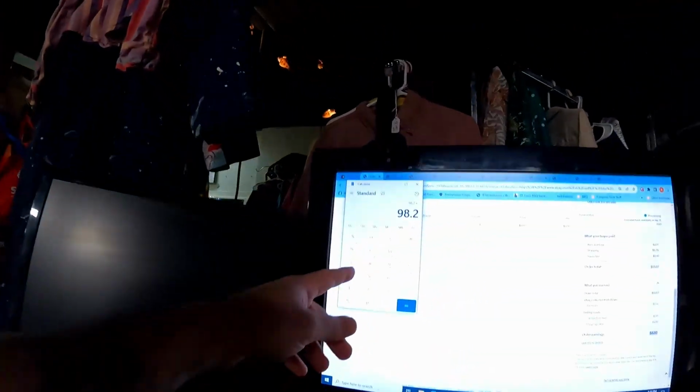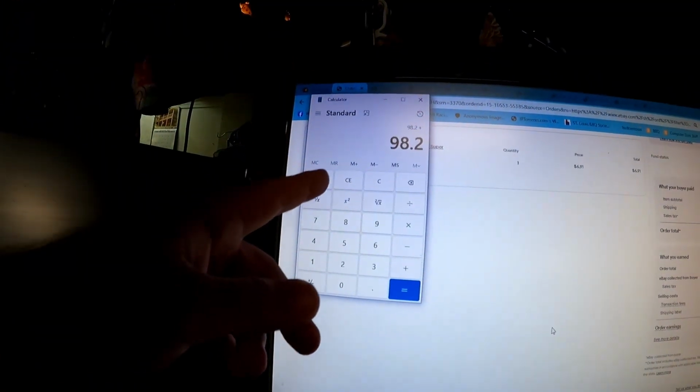And so again, guys, we have to keep in mind that this is after everything. This is after fees, this is after ad money, shipping, all that good stuff. We are at a grand total of $98.20. Not terrible, but not great either.